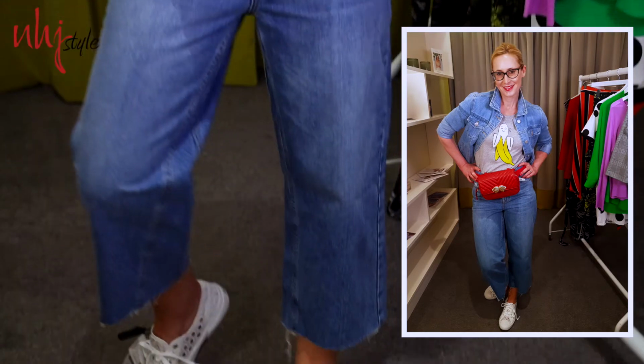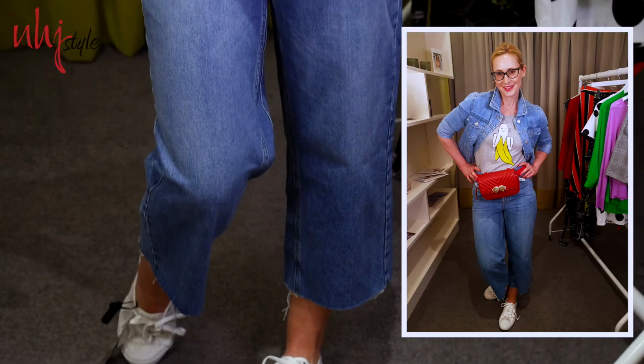So this is a look not for the faint-hearted, but I think fashion is supposed to be fun, and it's working double denim, which is also another look that we see on the catwalks a lot. And I've got the wide crop flare this time. Quite fun and very easy and comfy to wear for spring, summer, I have to say.